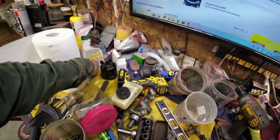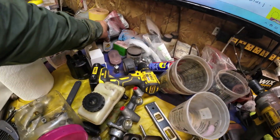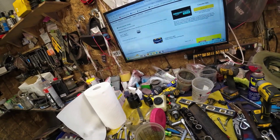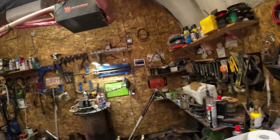See how that works out. Gorilla super glue. We'll find out how super that super glue is. Anyway, that might hold together just to get the car started and things like that. But that's enough for today. It's 5:30. Time to go make supper.